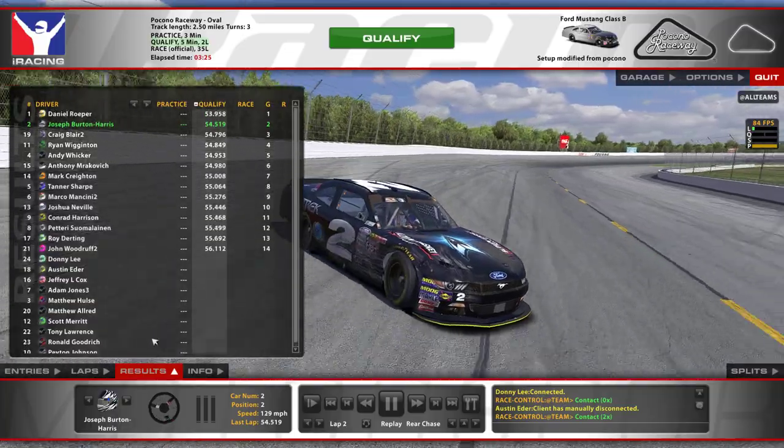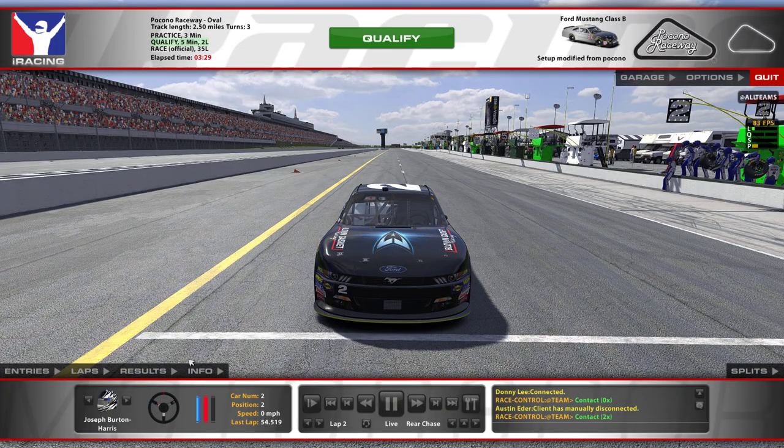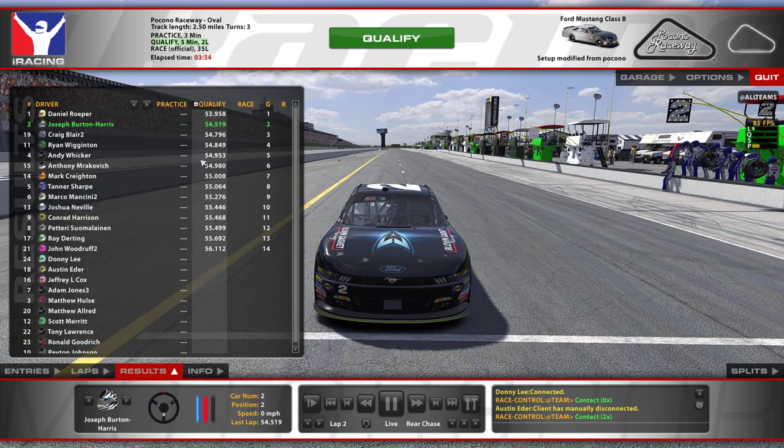Not as quick as it should have been. But it's a long race. 35 laps around here is quite a long way, considering each lap's almost a minute, so it's a good 45-minute race.